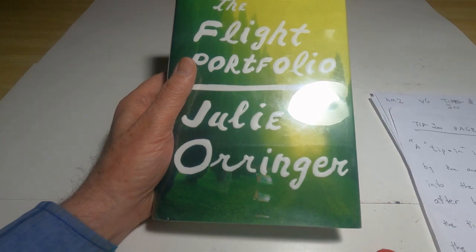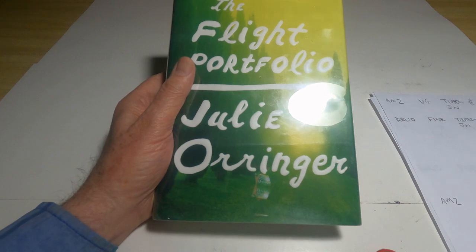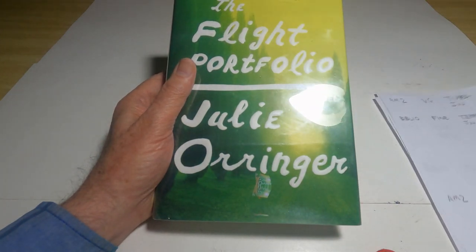A tip-in page, the thing that was new to me, is signed by the author. It's inserted into the book either during or after the binding. The use of the tip-in has greatly expanded the number of signed titles that are available to collectors, as tip-in page signing is a much more effective way of producing signed books. It's a nicer substitute for a book plate.